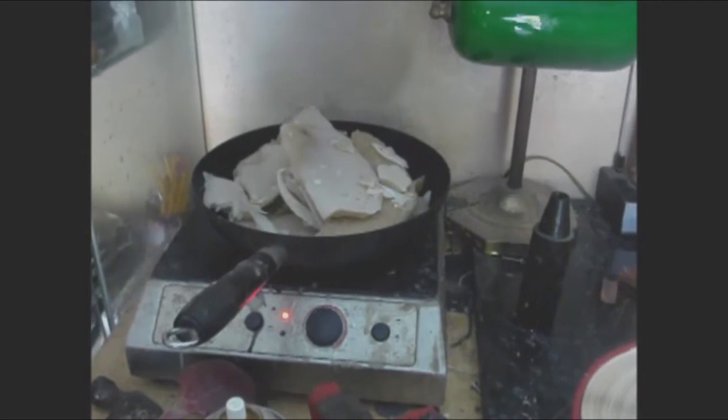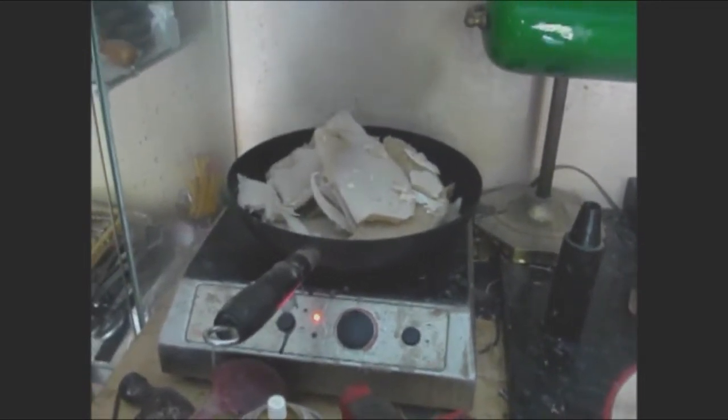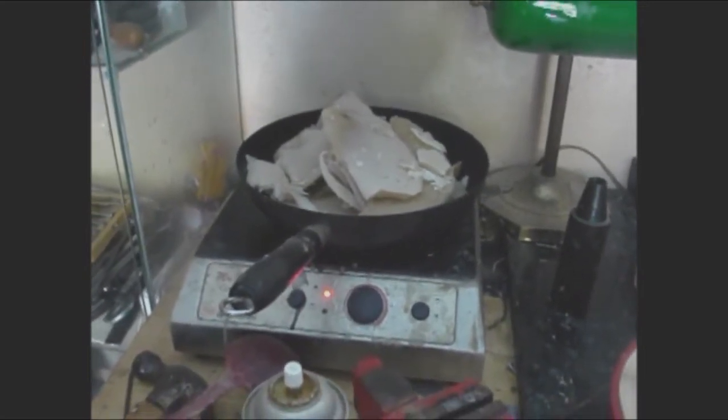Anyone that's married will probably soon be divorced, because invariably you always spill the stuff or something drips somewhere. And when you get wax on a kitchen stove, it doesn't come off very well.